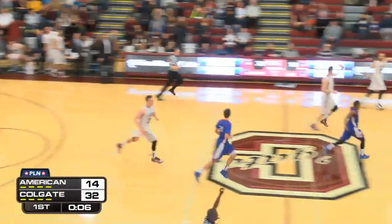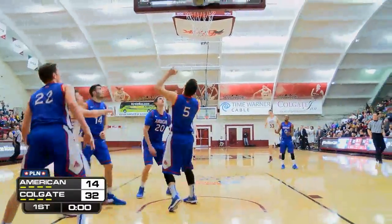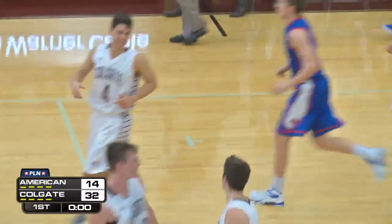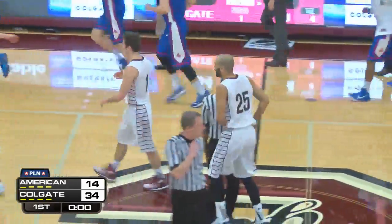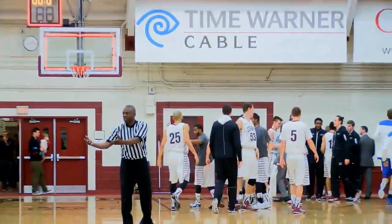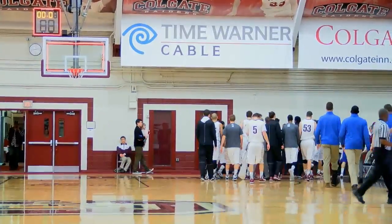Luke Rowe with 5 seconds. Rowe, right wing, one-on-one against Schoaf. Tries to put it up and in. No good, but Tillotson with a foul. Excellent job by Austin. Tillotson will enter the locker room in double digits with 11 points. And the Raiders, I believe that's their biggest lead of the half. 20 points, 34-14.